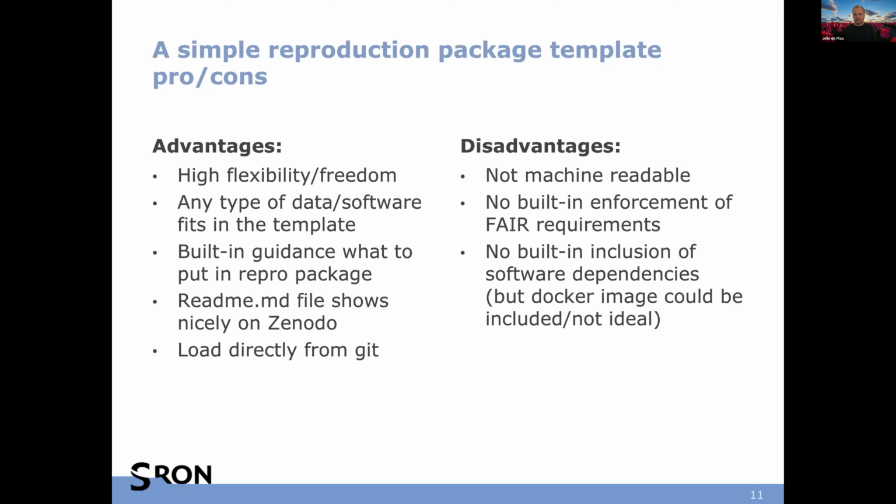The disadvantages are, and this has also been discussed before the break, that this is not machine readable and you don't really enforce the FAIR principles fully. You can upload in principle anything into the software, but there's no guarantee that the script that you upload can be run by someone else. This is not built into this template. And of course, you need to teach people how to make their software such that other people can more easily run it. But this is a problem that we haven't figured out anyway in the community, how to do software reproducibility really in a good way.